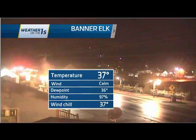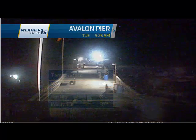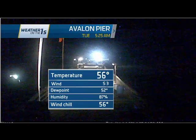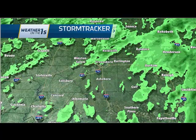Now over on the other end of the state, here's a look from the Avalon Pier web camera this morning. Check out the observations there: 56 degrees. Cape Hatteras has been in the 60s over the past couple of hours, and even some thunderstorms are working their way toward the Outer Banks this morning. I'll show you that in just a second.